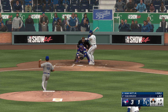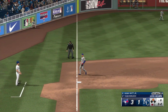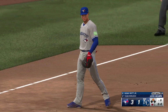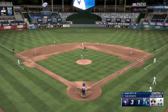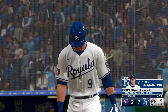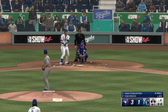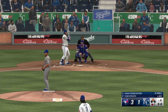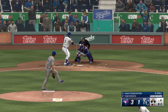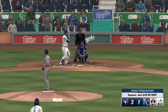Man at second. Ripped to third and caught. That at bat is a positive sign, even though it probably doesn't feel like it. You hit the ball hard, but it doesn't always work out in your favor. Sometimes a defender is there to make a play. And next up for the Royals, Vinny Pasquantino. Top of the zone, and it's called a strike. 0-1. One out and a runner at second.